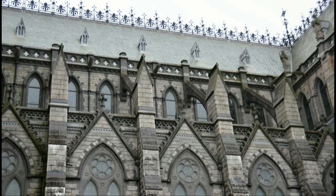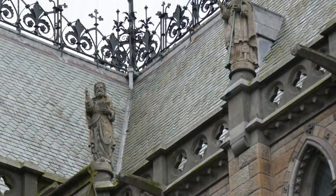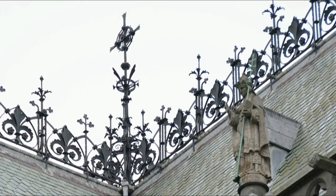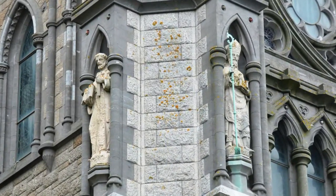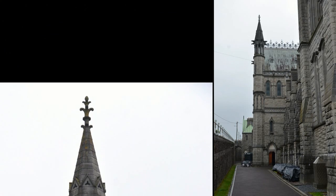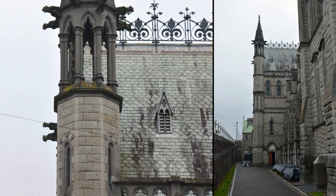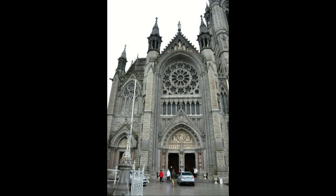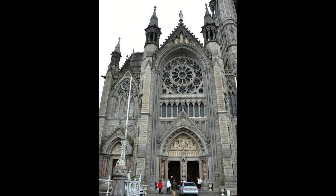Its south front faces out to the sea and hosts flying buttresses, gargoyles and pinnacles. The blue granite exterior detail is intricate, elegant and well proportioned. The main doorway and the rose window above it are exquisite.